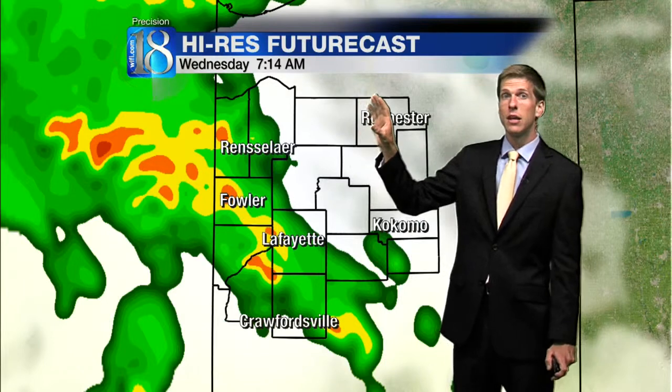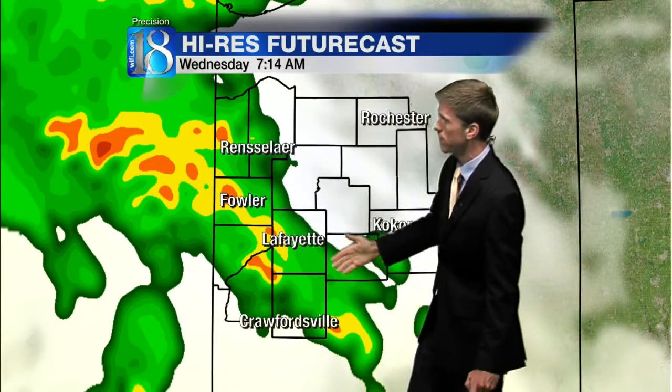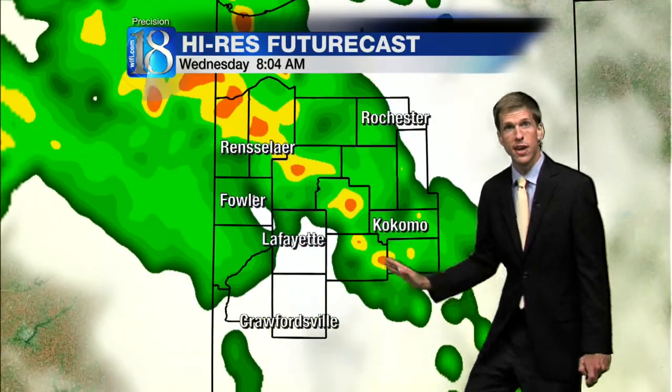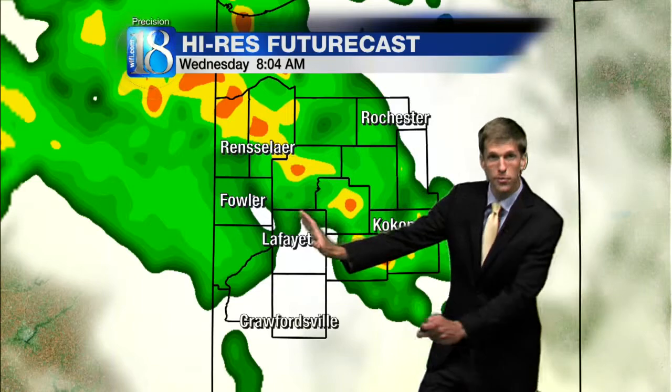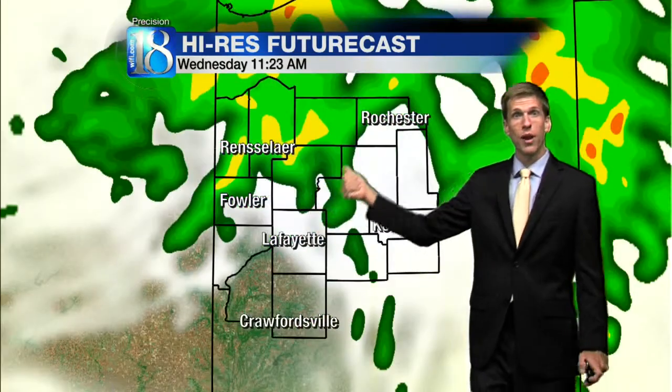Now, this is about 20 after 7 in the morning. You can see the storms coming in: Lafayette, Rensselaer, Fowler. This zone to the west will have the best chance of getting some severe gusts. And there's your line of storms blasting through. There's the comma head of that complex of storms. That races out of here.